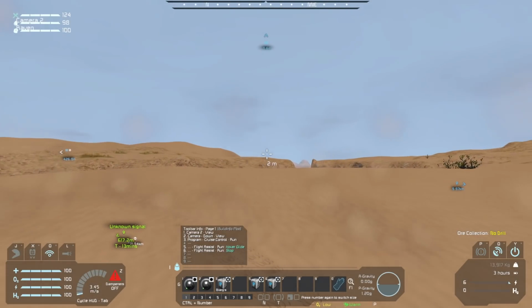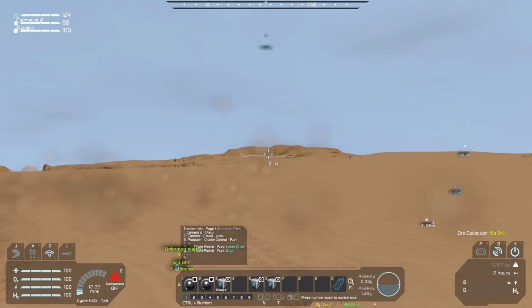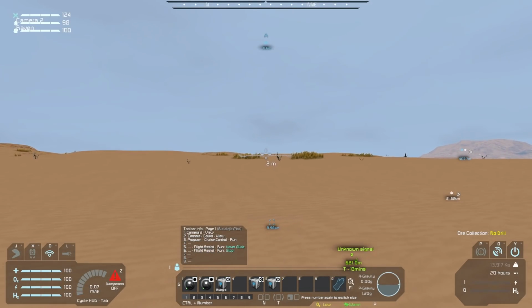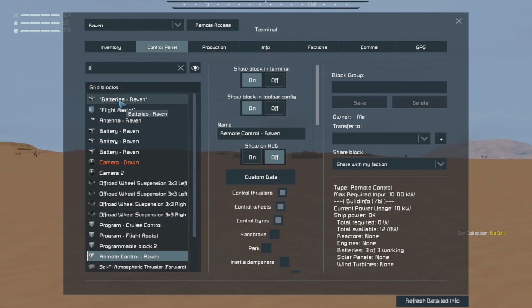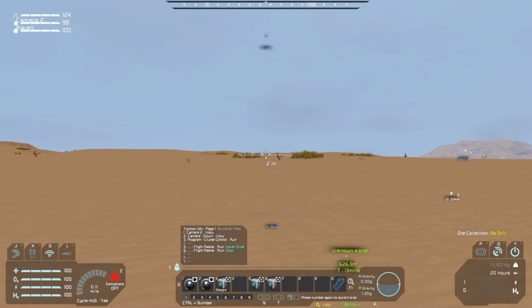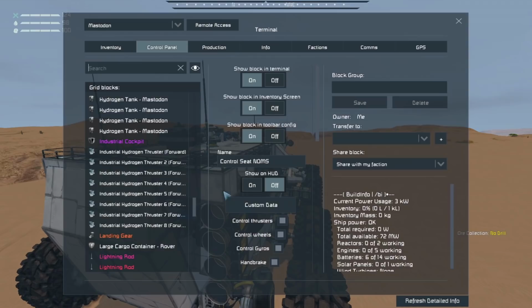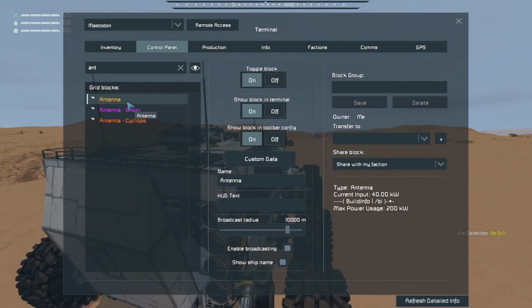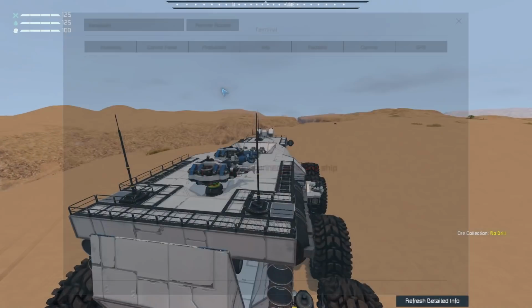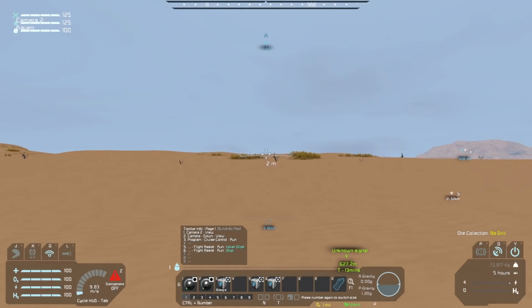We'll back away from the ledge there. Spin ourselves around and point towards the next target. Which, I have enough range here, if I'm not mistaken, to fly all the way there. Because I got 20k on this guy. And I've got 20k on the Bison as well. So I should be able to just fly all the way there.